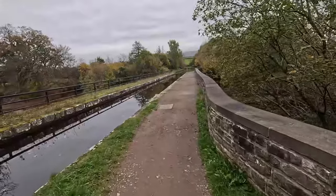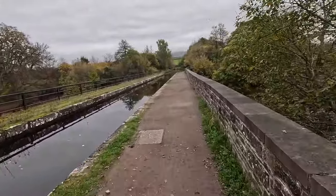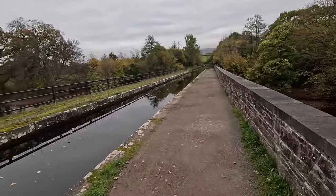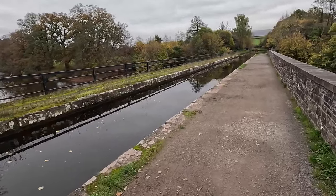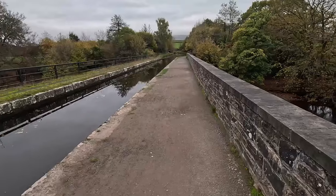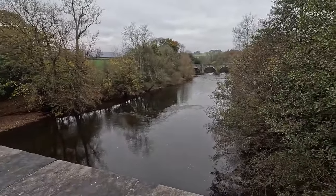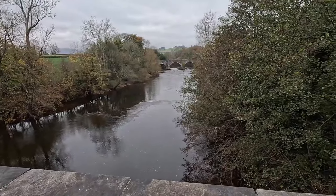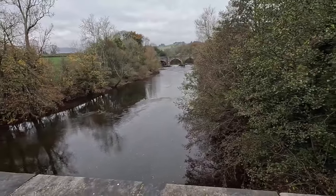Looks like there's some more canoeists a bit further down. Might just walk as far as this narrowboat and then I'll turn and come back. I just marvel at this. Incredible piece of work. And just up the river, back up towards Brecon, is a road bridge which is equally impressive. I'm not sure who built that.